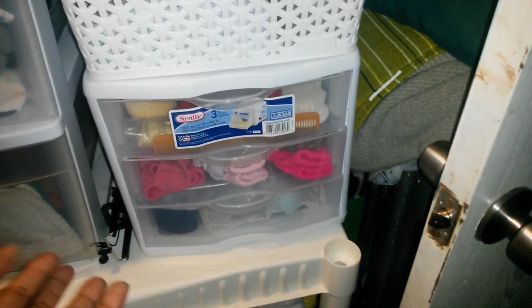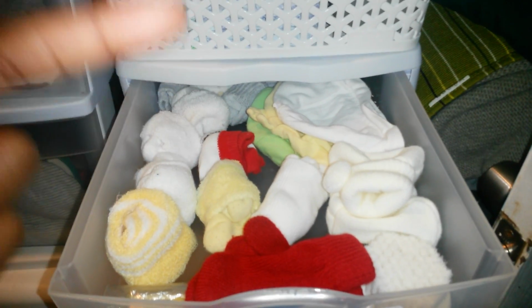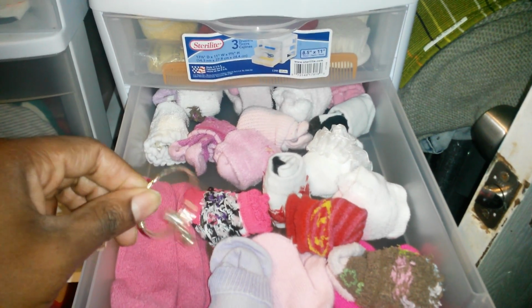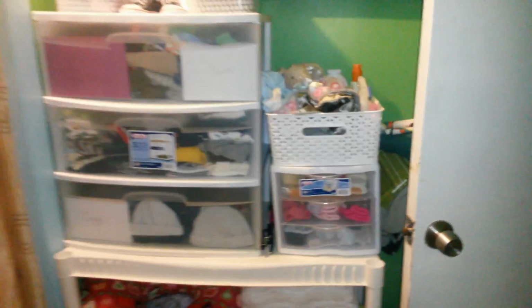I did change the socks a bit because I got quite a few new pairs of socks in those lots that I purchased. So up here I have the unisex socks, hats, booties, and mitts. Then I have the girl socks, the Bengal that came with jersey and stockings and mitts here. And then I have the boys socks and hand mitts there. So I had to space it out a little bit differently. So that's on that wall.